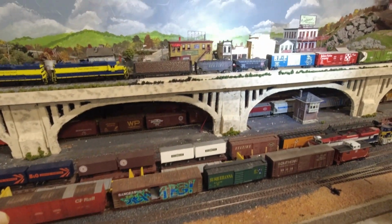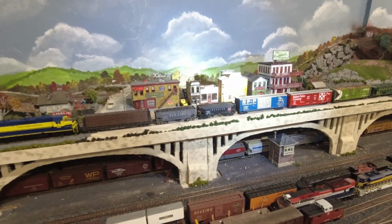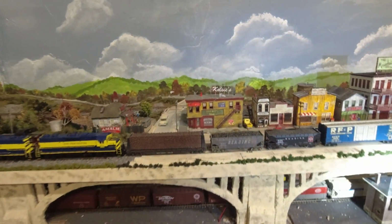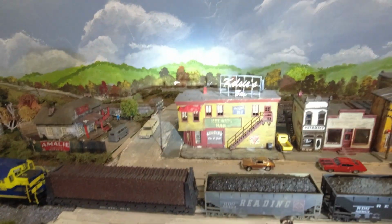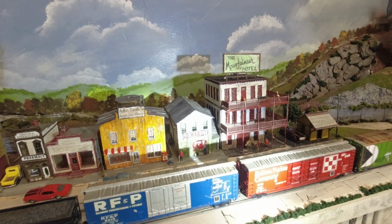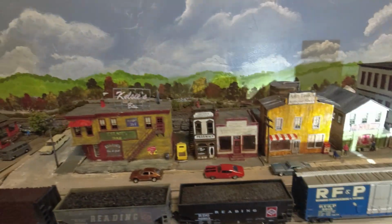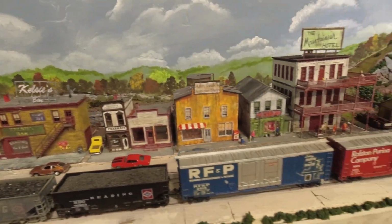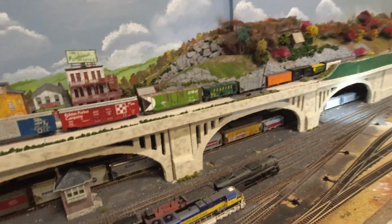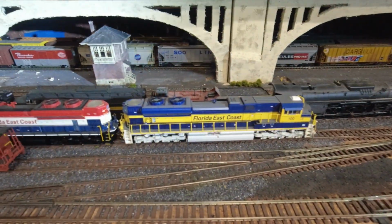There's one of my favorites. Antiques Antique Shop. Perfect. That was well thought of. Kelsey's Bar. Drugs, Mountaineer and Hotel. Drugs and chemicals. Gotta have both. Do you have any car dealerships with brand new cars on it? Got some FEC here.